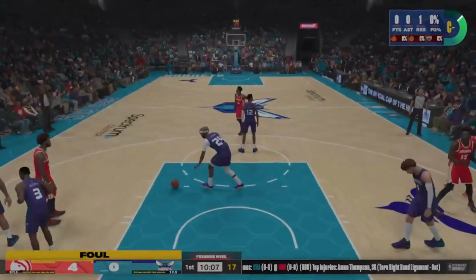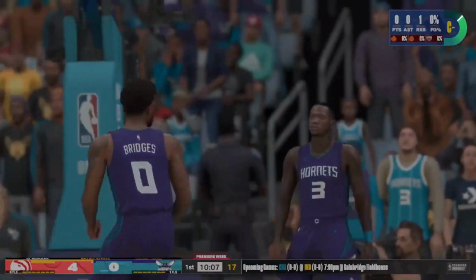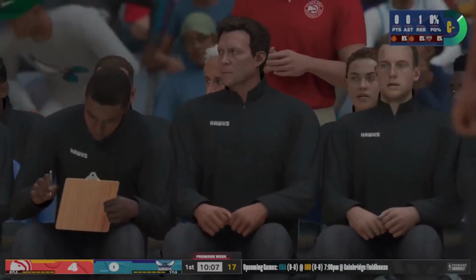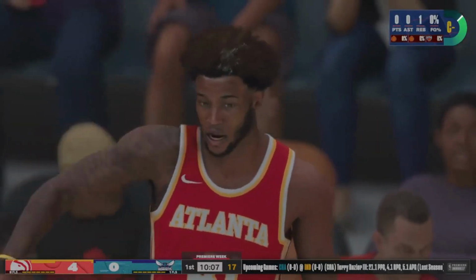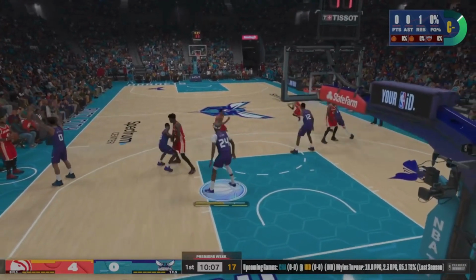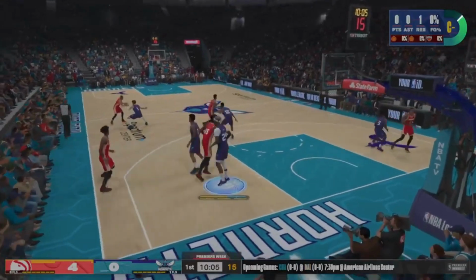And there's the foul. It's on Miles Bridges. That is his first foul of the game. Personal foul. Team foul. Quick little foul. All right, here in the first quarter with about 2 minutes gone by.